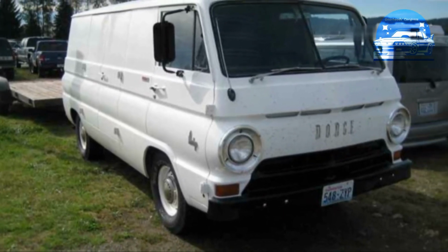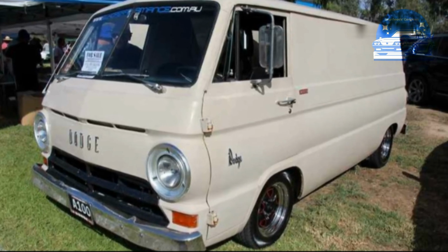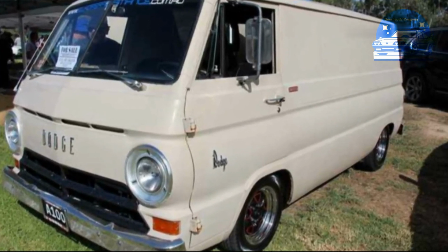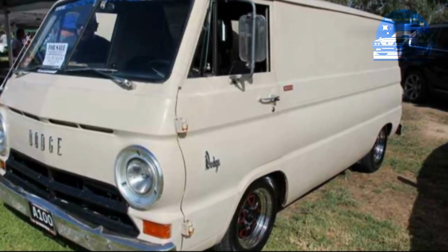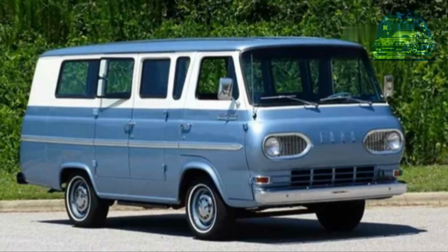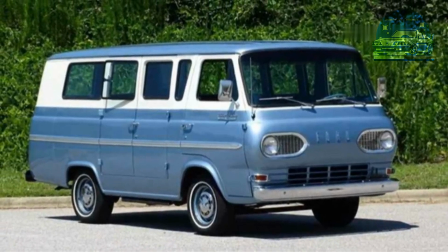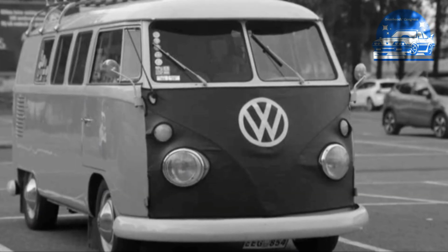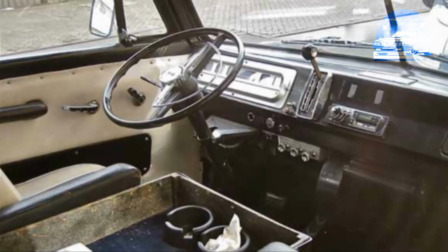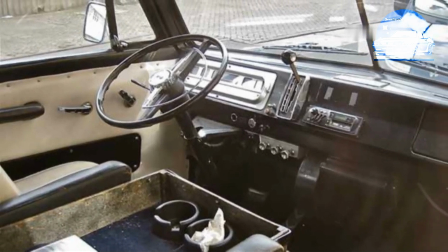Dodge A100. The A100 was a compact van manufactured and marketed from 1964 to 1970 by Chrysler Corporation, under the Dodge mark in the United States and the Fargo mark in Canada. It competed with the Ford Econoline, Chevrolet Van, Chevy Corvair Greenbrier, and the Volkswagen Type 2. The Dodge A100 featured a cab-over design with the driver seated directly over the front axle.